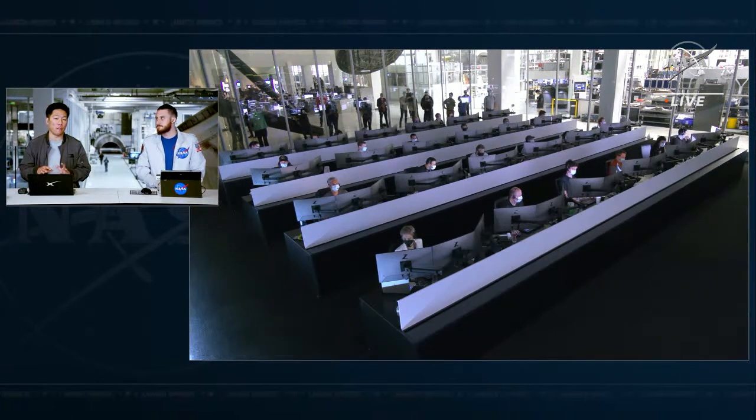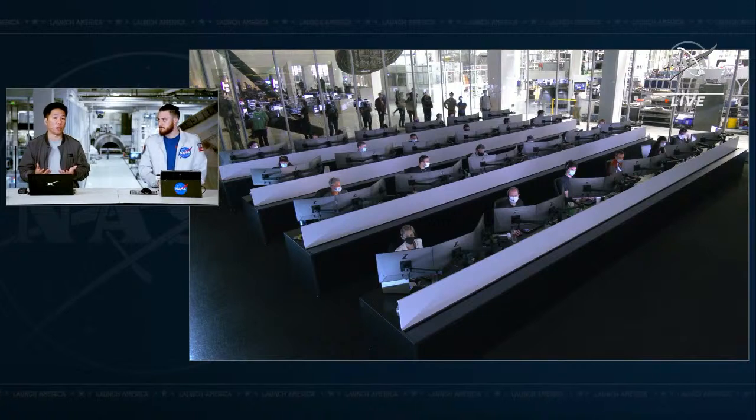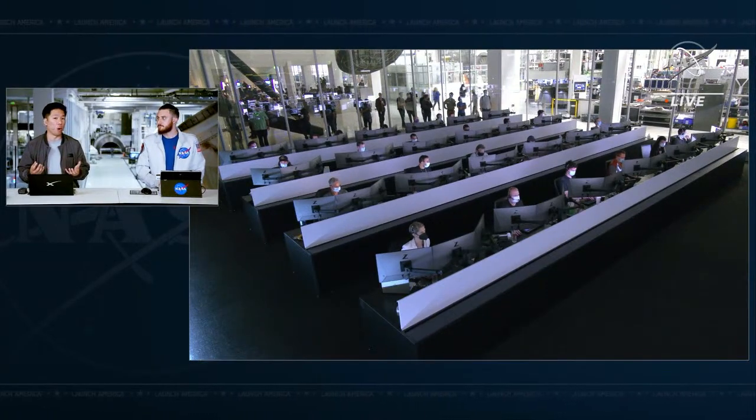The first fast boat will approach the Dragon capsule that's in the water and do a couple of things. A lot of safety checks to make sure there aren't any ordnances or any type of chemicals in the air. They'll also do a vehicle integrity check to make sure things are looking great on the vehicle, and then give the go for the rest of the recovery team to approach the vehicle.